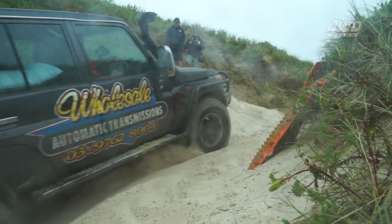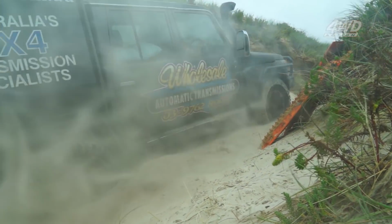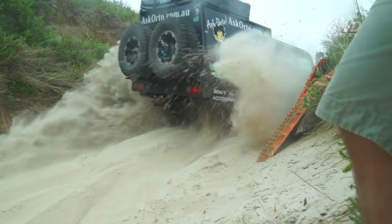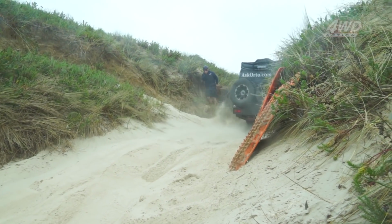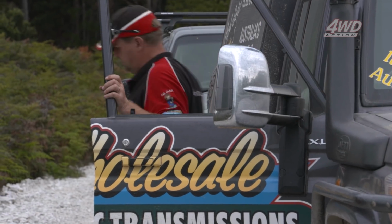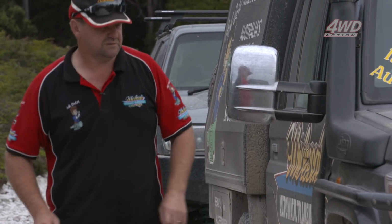Rocket's also having a few dramas. Must be the weight those guys are carrying, I'd reckon. With a couple more attempts, Rocket's made it out. However, by pushing his truck as hard as he has been, he's realised he's got some overheating issues, and it soon becomes obvious why.